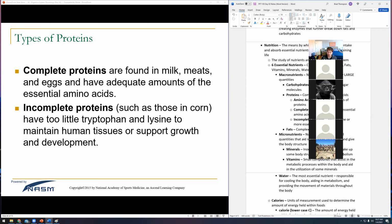Now, here's the thing. You'll find protein in beans. You'll find protein in rice. You'll find it in bread, right? You'll find protein in carbohydrate sources all the time, right? So those are incomplete proteins because they are missing one or more essential amino acids.